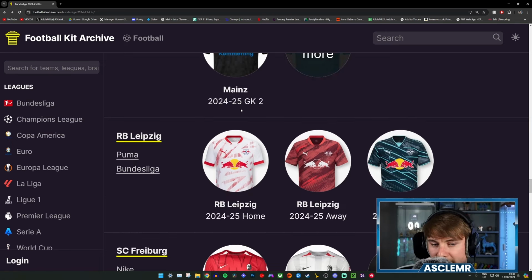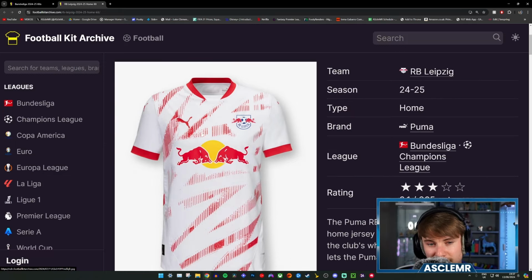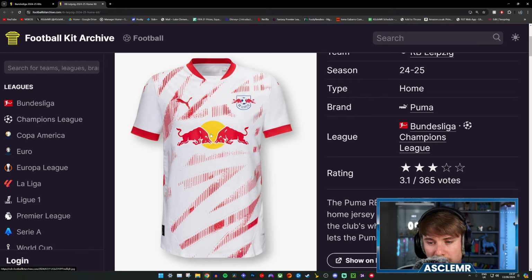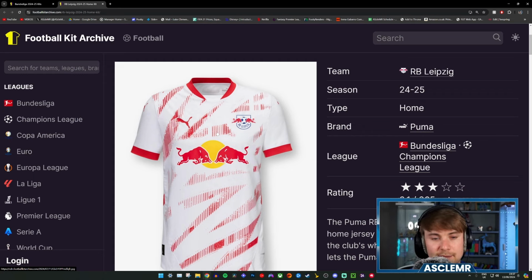Moving on to RB Leipzig, we have a home kit. These are always cool for their kits. Pattern, absolutely fantastic. Colour scheme, absolutely great. Nice red and white kit. You know what you're getting with RB Leipzig. You're just getting a red and white kit with some type of pattern. Absolutely solid kit, 7.5. I like it.